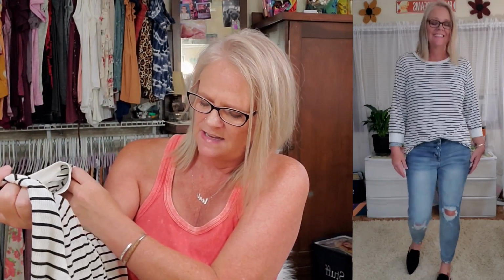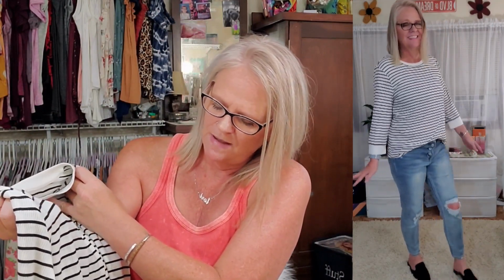But anyway, I picked this up, Time and True. I did get this in an extra large also. That way, you'll see when I put it on. It's supposed to be fitted. It says, I think it said semi-fitted. Yeah, semi-fitted. I didn't want it to be too fitted, so I went with that. That way I can just tuck the front in, and then it kind of hangs loosely. Anyway, I'll show you.